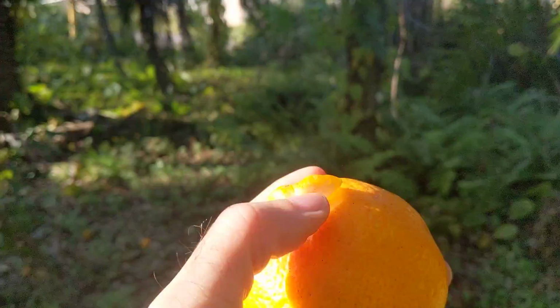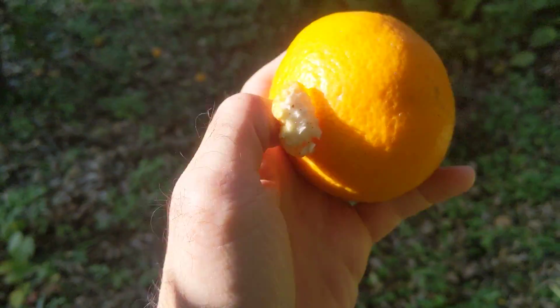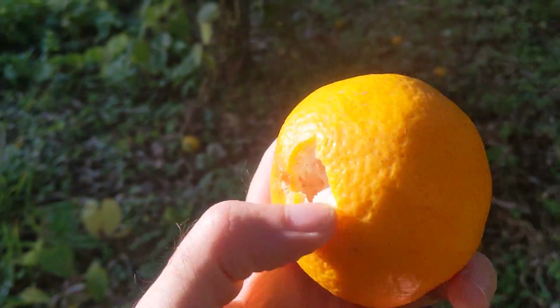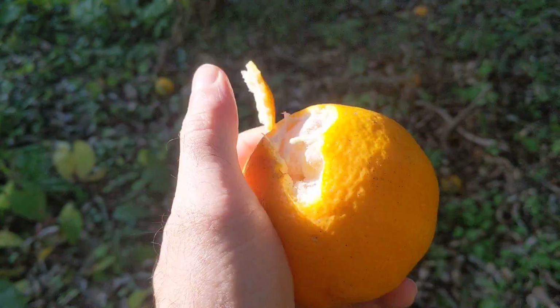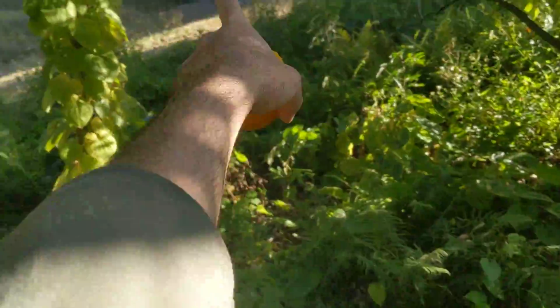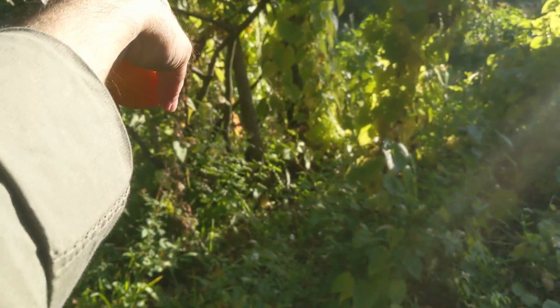And they got something called clingstone and freestone. This particular orange is super sweet and nearly a freestone, with the skin separating from it. Pretty easy. Anyways, so there were a couple of these trees out here. There were some over here. All the trees that are in the photos, those were all like this.